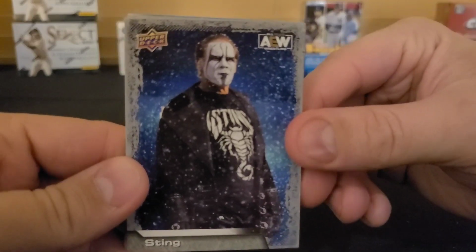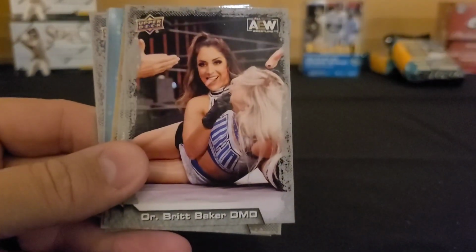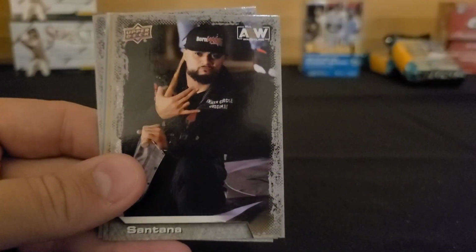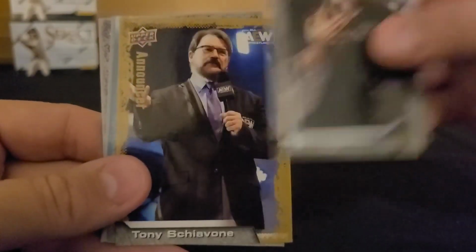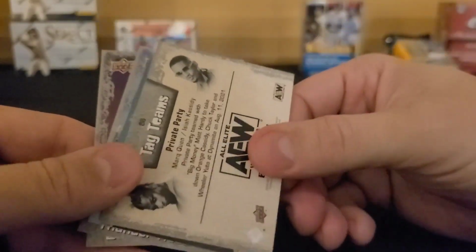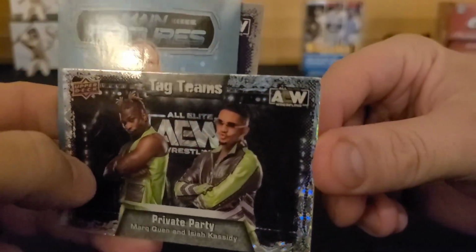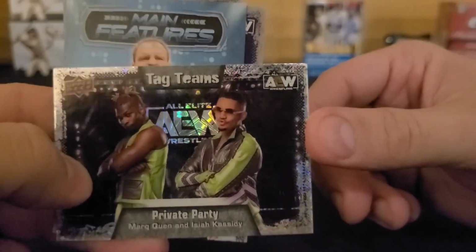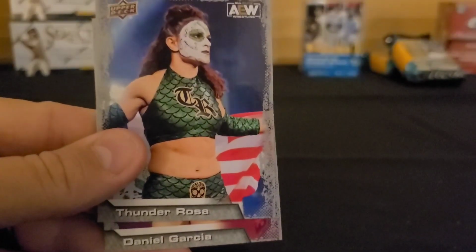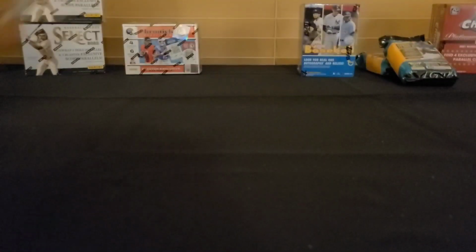Oh, the Icon Sting! They even got him with his snow effect and everything. That's pretty cool. Dr. Britt Baker, DMD. Look at her with her tongue out and everything. Alright, doing her finishing move. We got Santana. We got the gold announcer, Tony Schiavone. Oh, we got a tag team back again. This is going to have that shine to it. This is Private Party. So again, that's a cool parallel. We got main features John Moxley, Thunder Rosa, and Daniel Garcia. Cool.